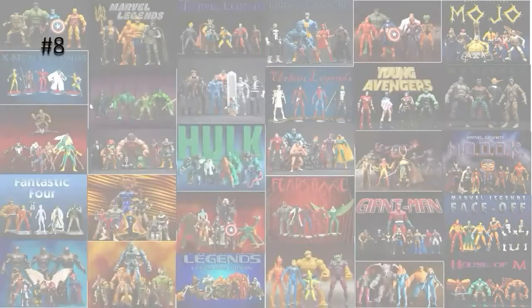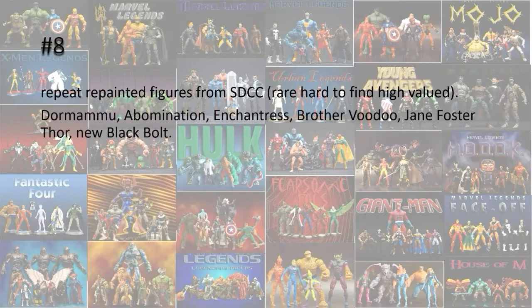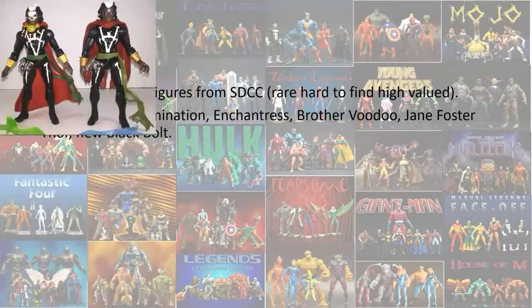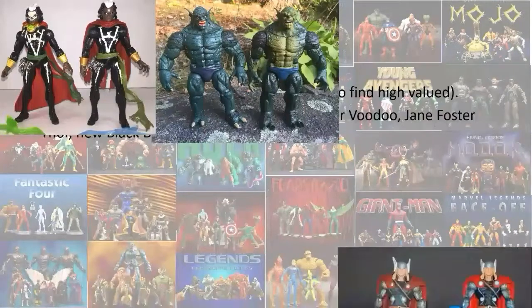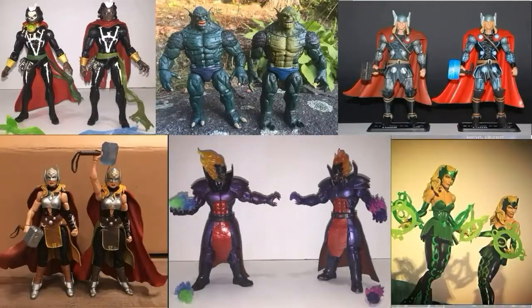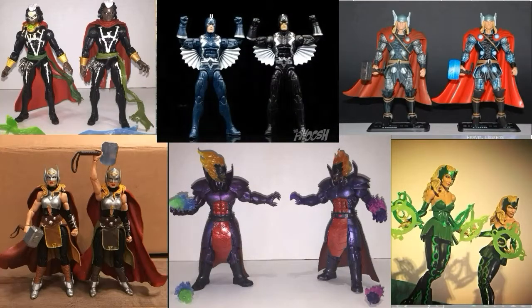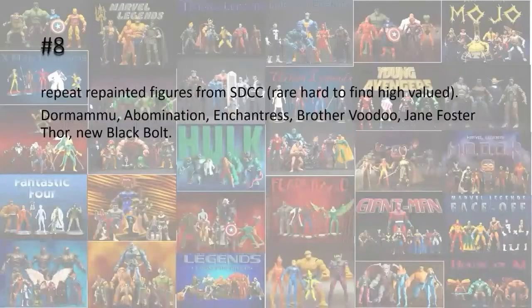So number 8, they've been repainting and putting out repeat figures from exclusives that have been harder to find and have been rarer figures. So you got Dormammu, Abomination, Enchantress, Brother Voodoo, Jane Foster, Black Bolt. We're just getting repaints of the same figures, and it doesn't make any sense why Hasbro keeps on doing this instead of giving us as collectors newer figures. It makes sense because they're just trying to reuse molds, but it doesn't make sense from the standpoint of a collector. So stop doing that.